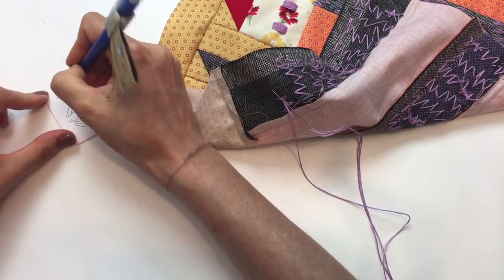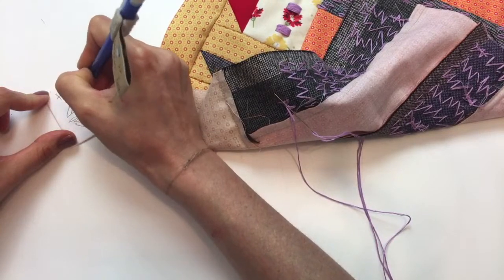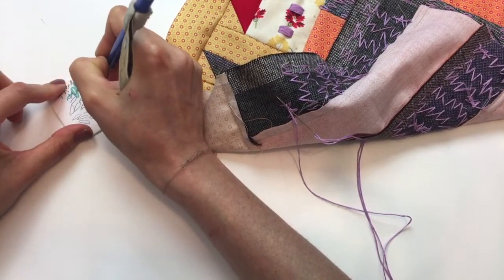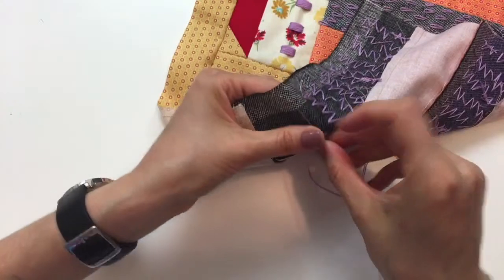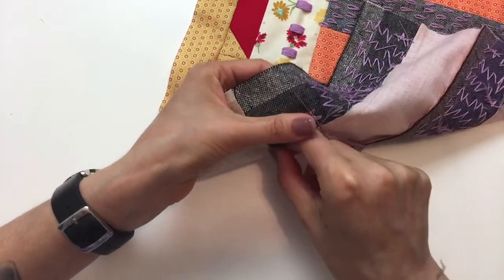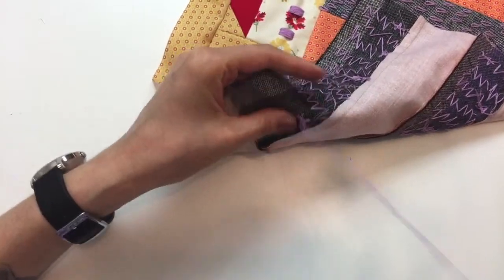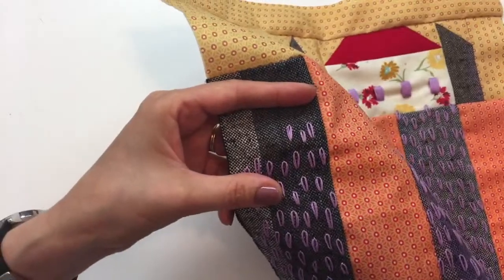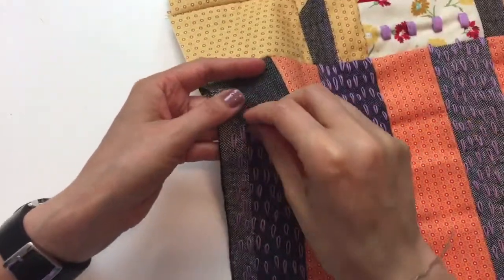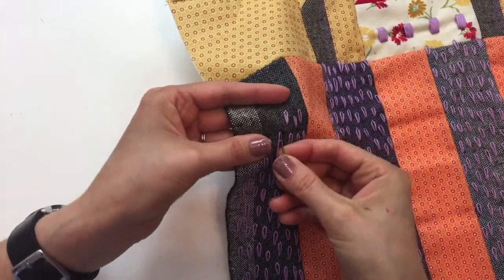Thread Heaven and Thread Magic. All right, always good to have a little notepad nearby. All right. Last of the cute little lavenders here.